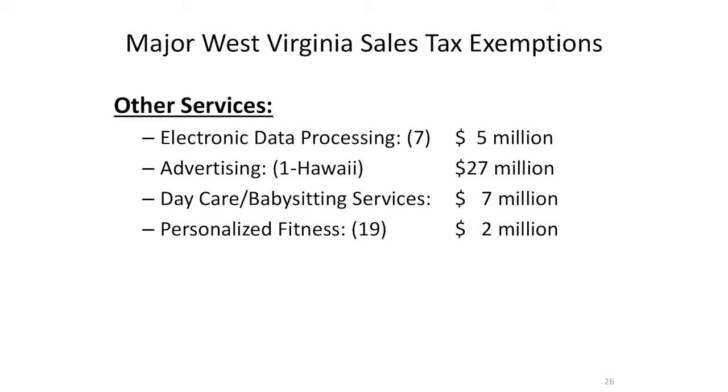And back when I first joined the tax department many years ago, that was a taxable service. But what happened is a legislator was concerned about nonprofit organizations having to collect sales tax, and thought that was not the right thing to do. So there was an exemption moving through the legislature that would exempt certain nonprofits from sales tax collection, and some of these nonprofits actually provided personalized fitness services. And then some folks from the private sector came in and actually visited me, among others, and said, wait a minute, this isn't fair. I'm competing with that nonprofit charitable organization, and ultimately what came out of it was the personalized fitness exemption.